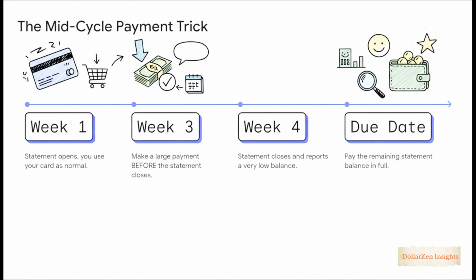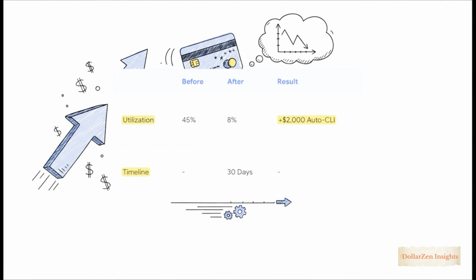It's easy. It's called the mid-cycle payment trick. See, your bank only reports your balance to the credit bureaus once a month, right on your statement closing date. So all you have to do is make a big payment about a week before that date. When the statement closes, the balance they report is super low. It makes you look like you're barely using any credit, even if you put all your month's expenses on the card.